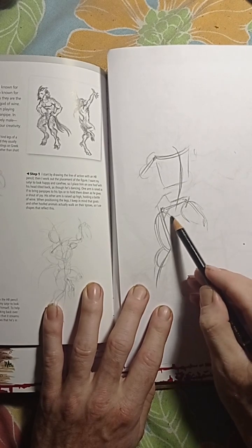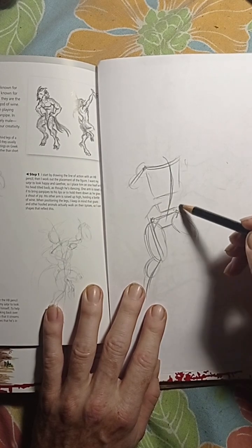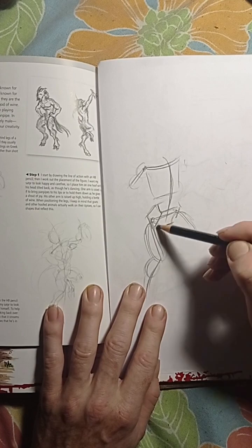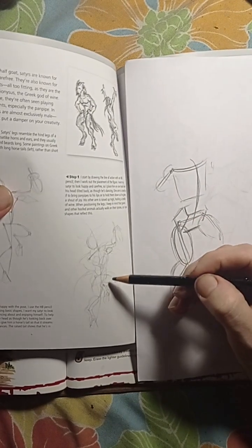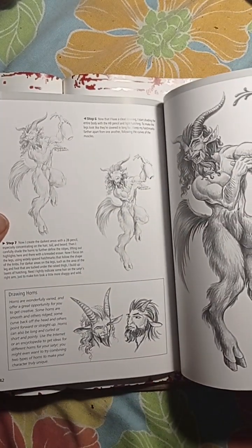Then he ends the bottom of the pelvic right here, which is the block shape. So all this is like a block shape, okay? And then the rest is ovals. But you can't see it that much here because the pencil is very light. That's one of the reasons why I didn't show you this book. But maybe you guys can see it. I don't know. Maybe it's in my head.